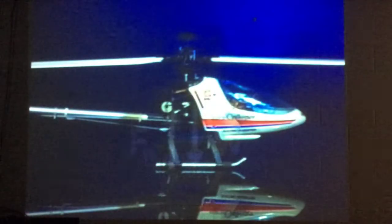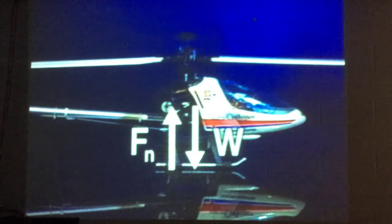Since the weight and normal force are equal in magnitude, the two forces cancel and the net force acting on the helicopter is zero. Newton's first law accurately predicts that the helicopter remains at rest.